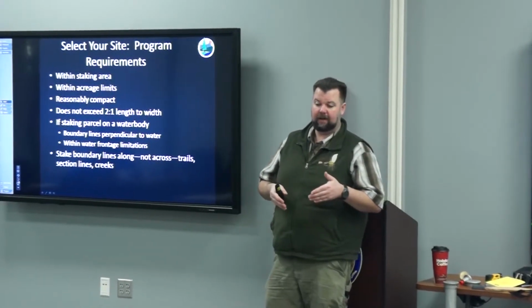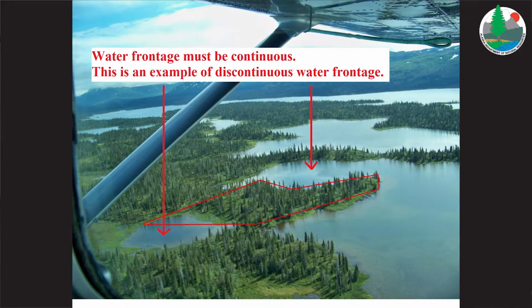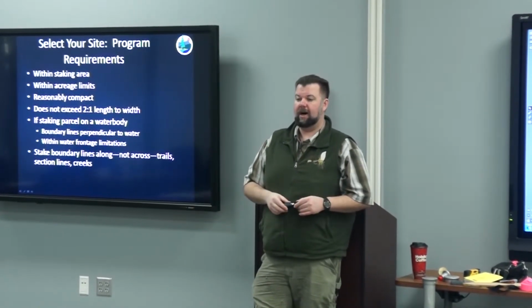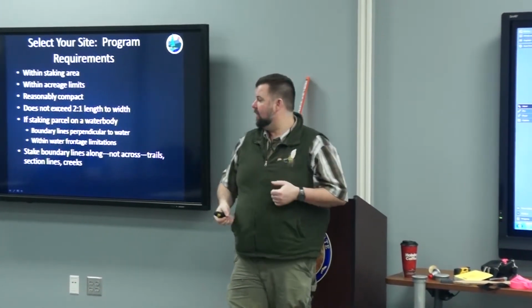So you can't have a parcel that has one side of the parcel along a stream, and then the stream goes around the top side of the parcel and picks it up over here, because that could create a remnant parcel of state land, an unmanageable remnant. We don't want that. Likewise, you can't stake between two separate water bodies as well.